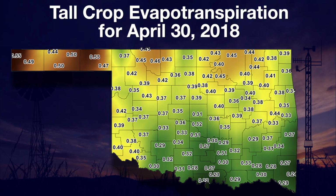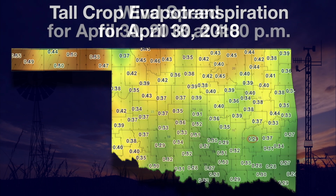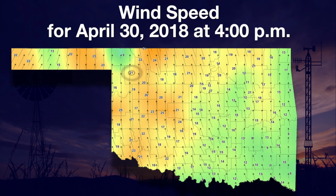April 30th gave us an example of wind driving water demand differences. At Woodward, water demand was 42 hundredths of an inch for the day. Oklahoma City East was 31 hundredths. McAllister was similar at 29 hundredths. Woodward had a wind speed of 21 miles per hour on April 30th at 4 p.m. Oklahoma City East was 10 and McAllister 8 miles per hour.